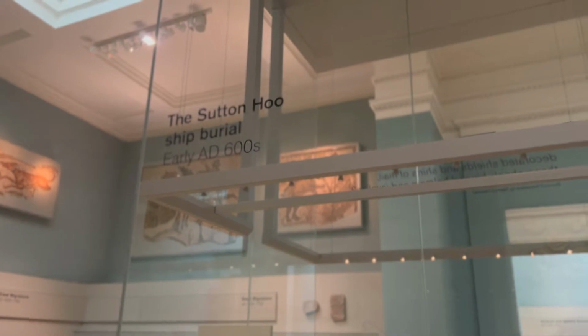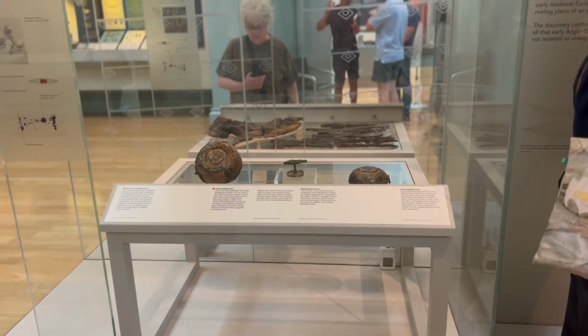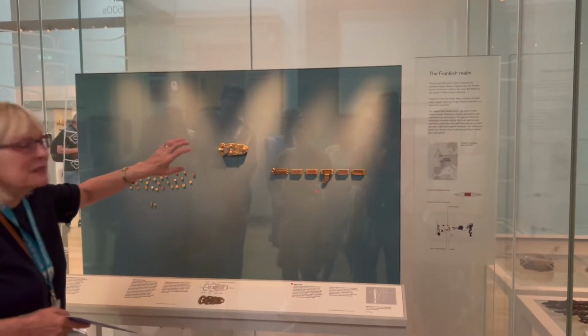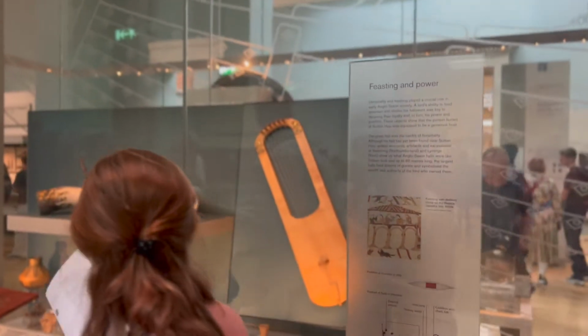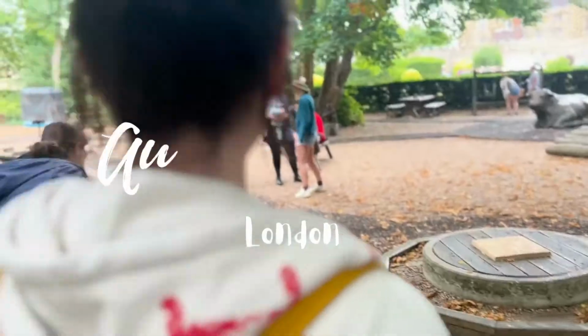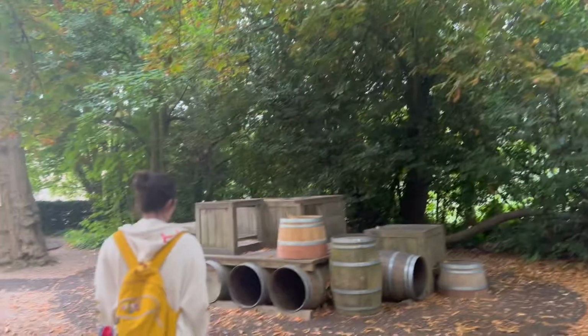Now this is the Sutton Hoo ship burial, and the story goes that this lady bought some land back in the 1930s, and it just so happened that there was a shipwreck that was found on her land that had all of these amazing artifacts. And then the next day we loaded up to go to Battle Abbey and Dover Castle.